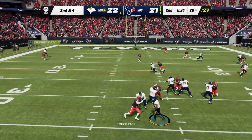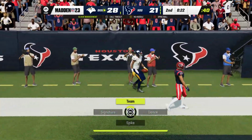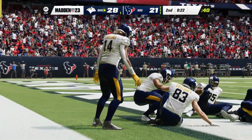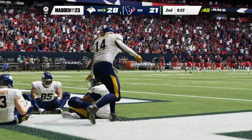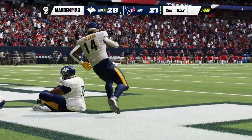They'll stick with the passing game as he looks to throw. And it's caught. Touchdown. Eric Ezukama, 26 yards. And the Bulls will extend their lead in the final minute of the half.